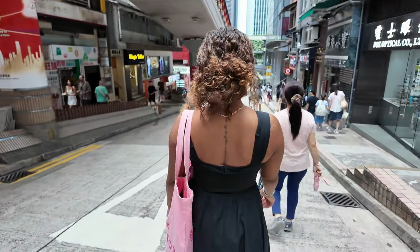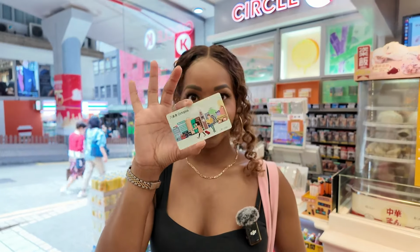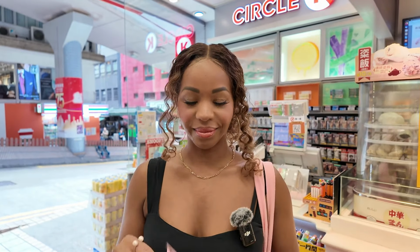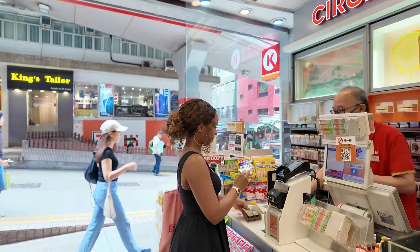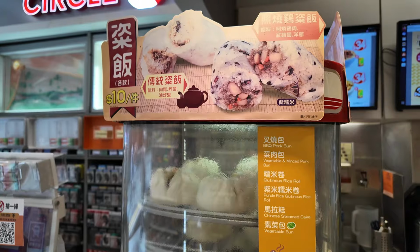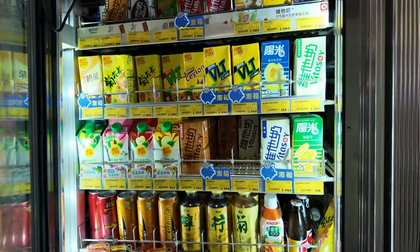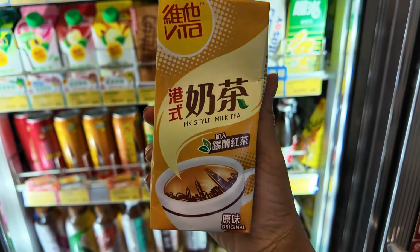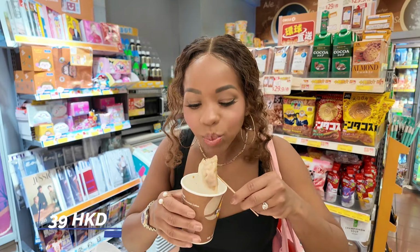So first things first, we needed some fuel to get the day going. Convenience stores like 7-Eleven and Circle K have great cheap snacks, so that's exactly where we headed. I had to refill my Octopus card, which is basically a card you can use for public transportation and paying for things at a lot of stores in Hong Kong. When you're topping up in cash, you have to do it in 100 Hong Kong dollar increments, so that was half my budget for the day, but I'm going to use it to pay for stuff throughout the day. We got a couple of dumplings and steamed buns and a Hong Kong iced milk tea, and that was 39 Hong Kong dollars.